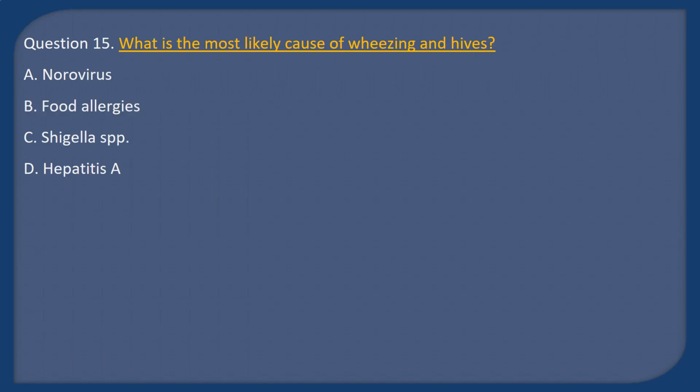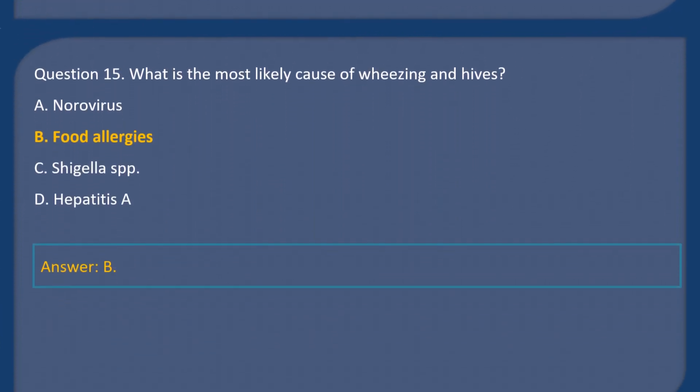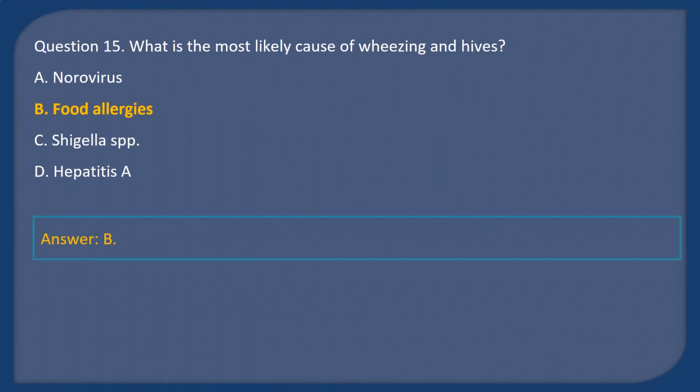Question 15. What is the most likely cause of wheezing and hives? A. Norovirus. B. Food allergies. C. Shigella spp. D. Hepatitis A. Answer B.